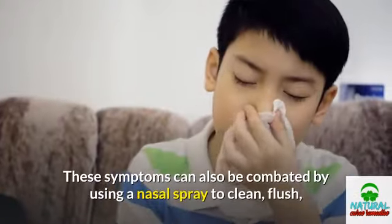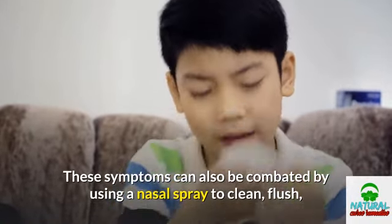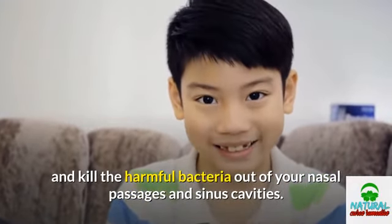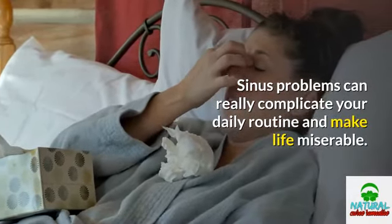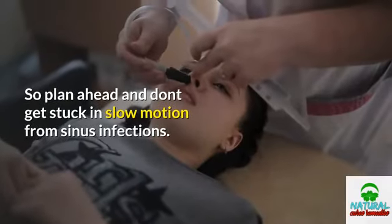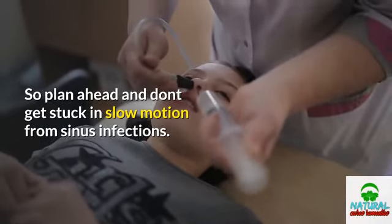These symptoms can also be combated by using a nasal spray to clean, flush, and kill the harmful bacteria out of your nasal passages and sinus cavities. Sinus problems can really complicate your daily routine and make life miserable. So plan ahead and don't get stuck in slow motion from sinus infections.